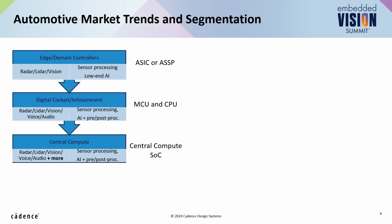One way to segment the automotive market is to look at, traditionally we had a lot of edge and domain-based controlling happening, and that was typically done on ASIC and ASSP implementations. Now, as the market has evolved and we're starting to see more digital cockpit and infotainment systems, we're starting to use more MCUs and CPUs. And the next generation, once we're starting to get into really, really heavy compute, we're starting to see a lot of applications on the central compute or the central SoC.